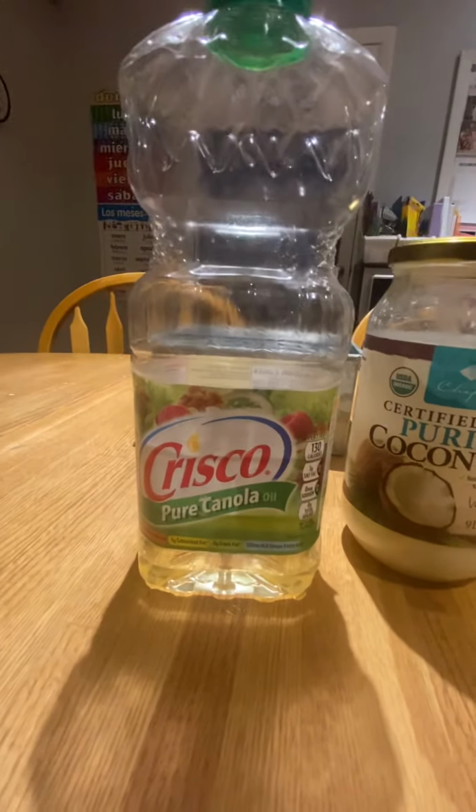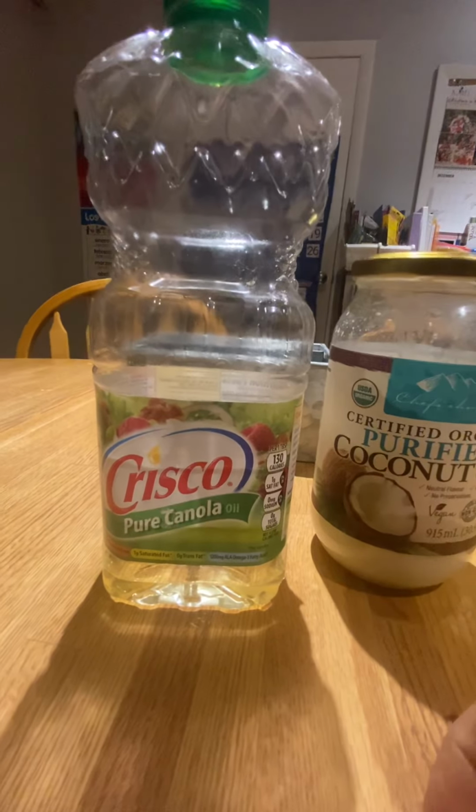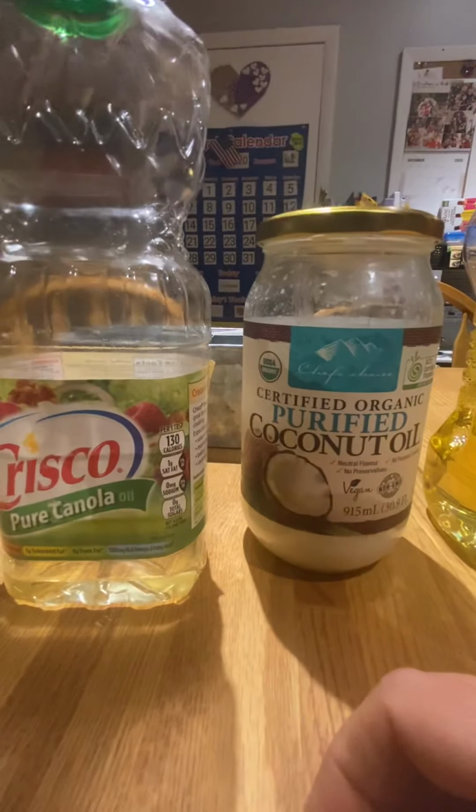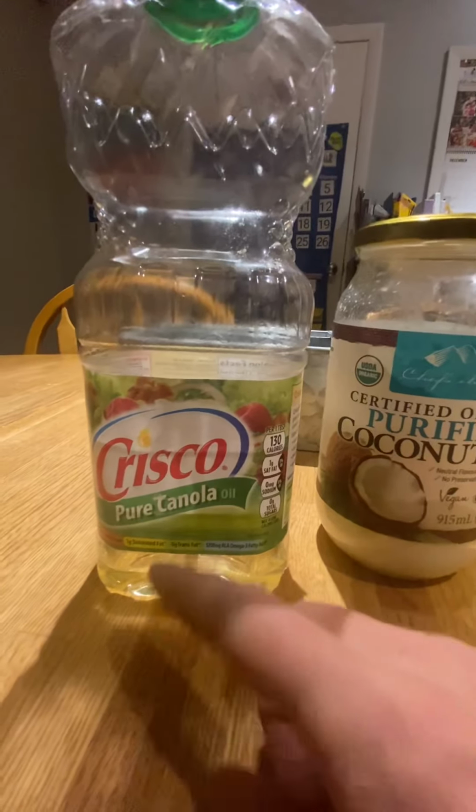So let's start off with the one that is definitely not a good choice. Now, we've had this one for a long time. I'm not sure how long, but long enough, because we don't use it very often. Now, what is canola oil? You've eaten canola, haven't you? Oh, no, you haven't eaten canola? Oh, that's because you don't know what canola is. That's because no one does.